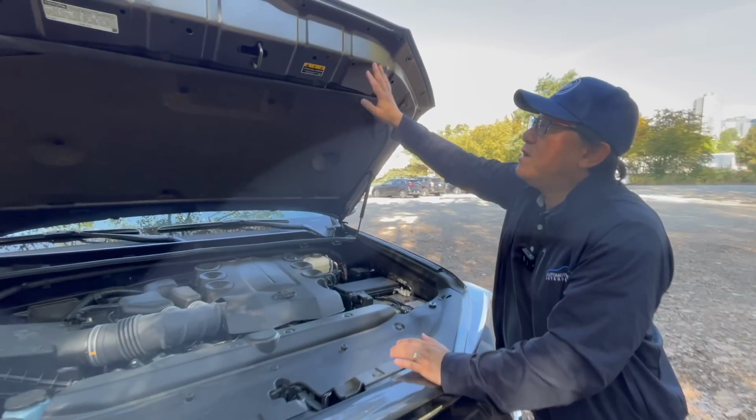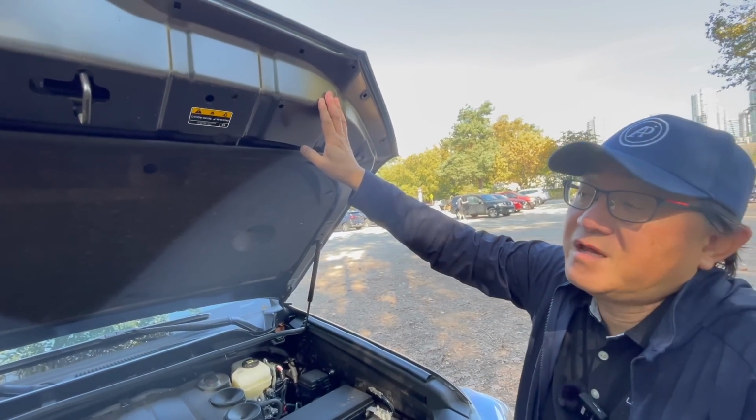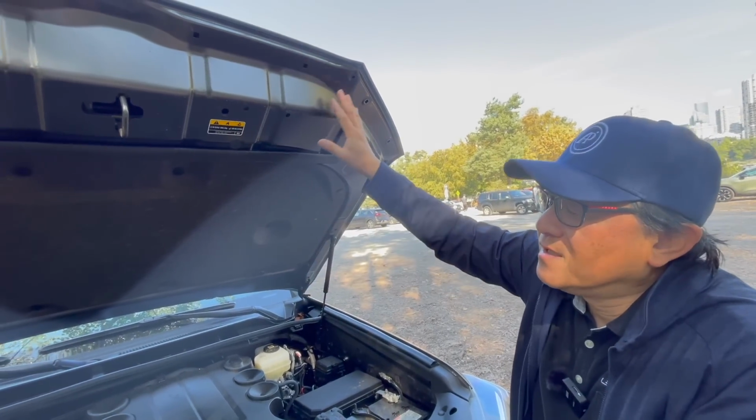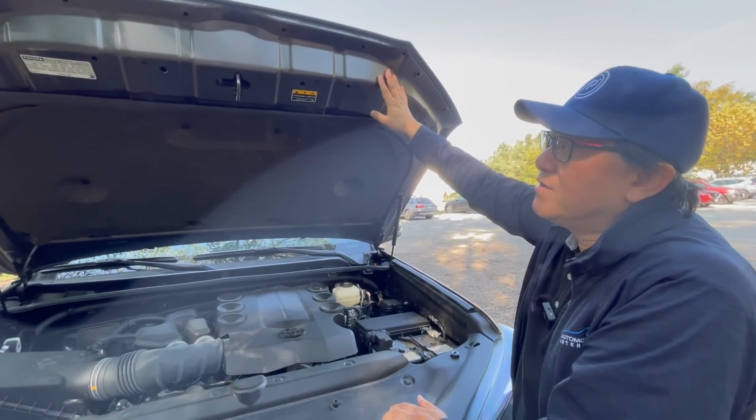Now, in case you're wondering why this is matte paint here, it's because it's missing a clear coat, and that's obviously to save money. They don't clear coat anything that's internal to the body, because we don't really see it, and obviously we're not expecting that to be clear coated.